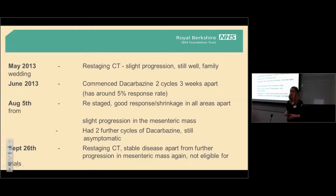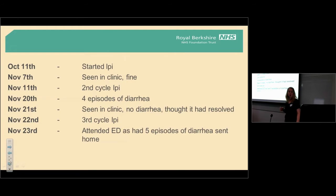So we restaged him in August, and actually, to our surprise, he'd had a fairly good response to the dacarbazine. So we went on to give him a couple more cycles. When we rescanned him in August, he had further slight shrinkage in all areas apart from the mesenteric mass. And then we restaged him again, stable disease apart from the mesenteric mass. So in October, we started him on Ipilimumab. I'm just going to shorten it to Ipi.